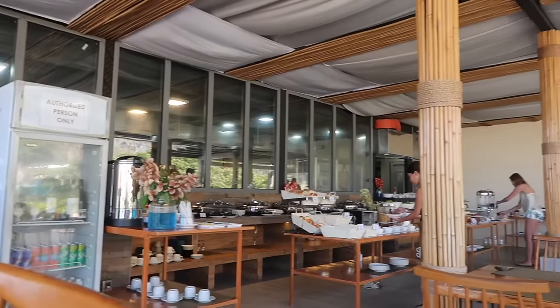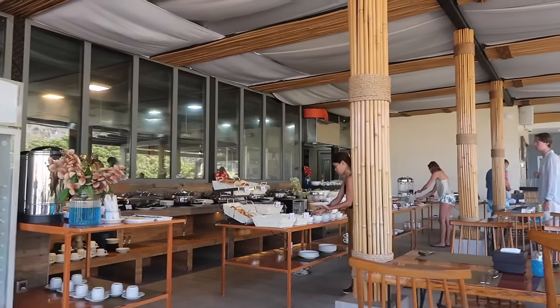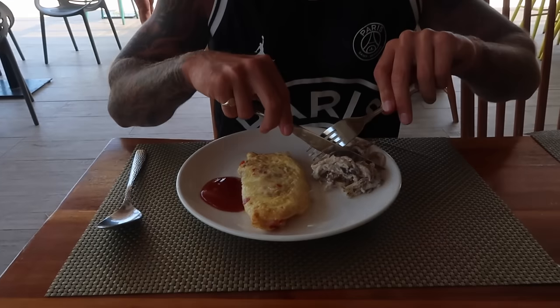We've just come for breakfast. It's on the rooftop of our hotel. It's got like a buffet section. I got an omelette, and then Jack got an omelette and truffle pasta. It looks so good. Yeah, it does look good, but I think the truffle is quite strong. It's too early in the morning to have truffle.